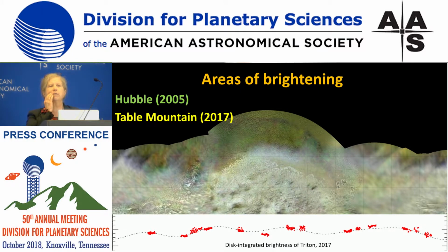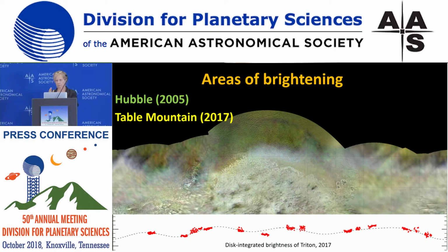technical, so let me explain. Triton is a pinpoint of light, so we just see the integral brightness as a function of time. If we look at Triton rotate underneath the observer, we get what is known as a light curve. This is brightness with respect to time. It's a single point, but it gives a rough map of what the brightness is as a function of sub-observer geographical longitude. Each one of those dots is the brightness of Triton as a function of time in its orbit.